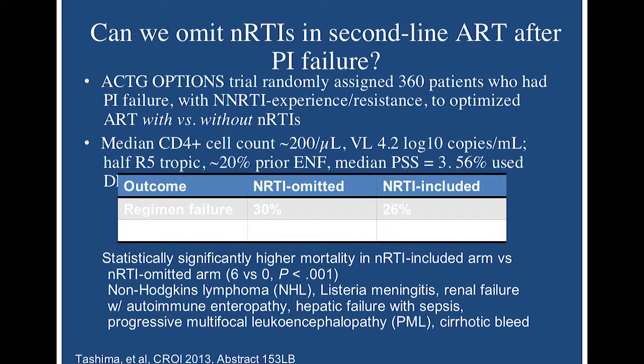So just the baseline characteristics, the baseline CD4 was about 200. The viral load was about 10,000. Half the patients had R5. And they were highly treatment experienced in that 20% were T20 experienced. And the phenotypic sensitivity score was 3. And then 56% used the TRIO regimen as their salvage regimen. So the reason that's important is that we know that's a very potent regimen.